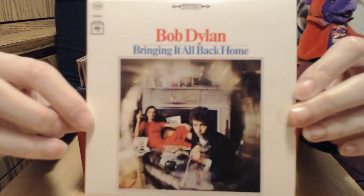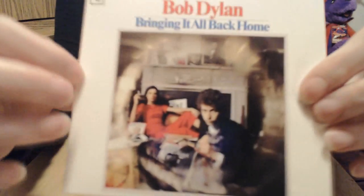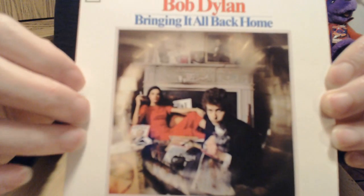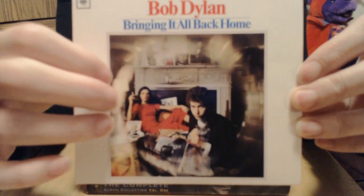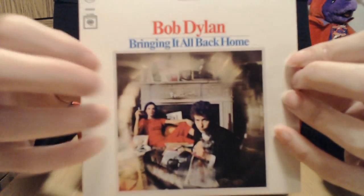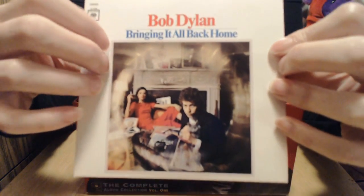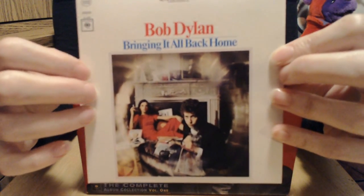So, here is where Dylan went electric. And this is an iconic album cover as well, because everybody at this point was trying to analyze Dylan and overanalyze him to the point where they were really annoying him, getting meanings out of songs that were just out of overanalyzing it.